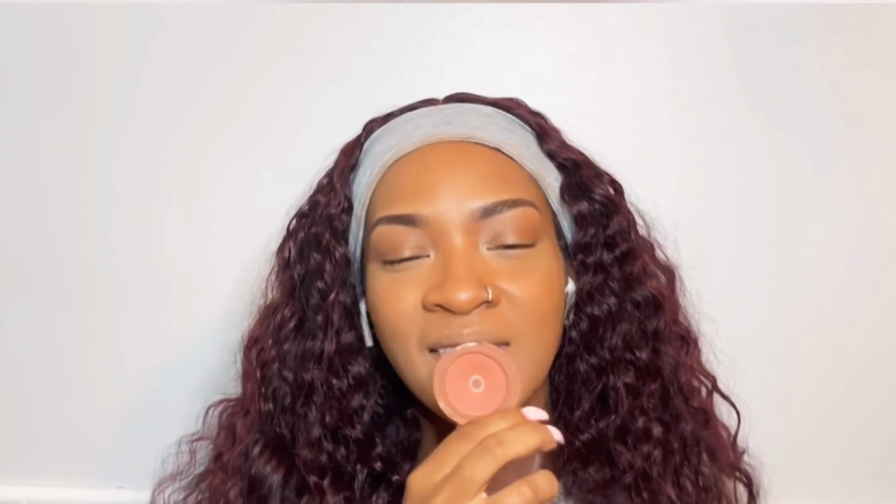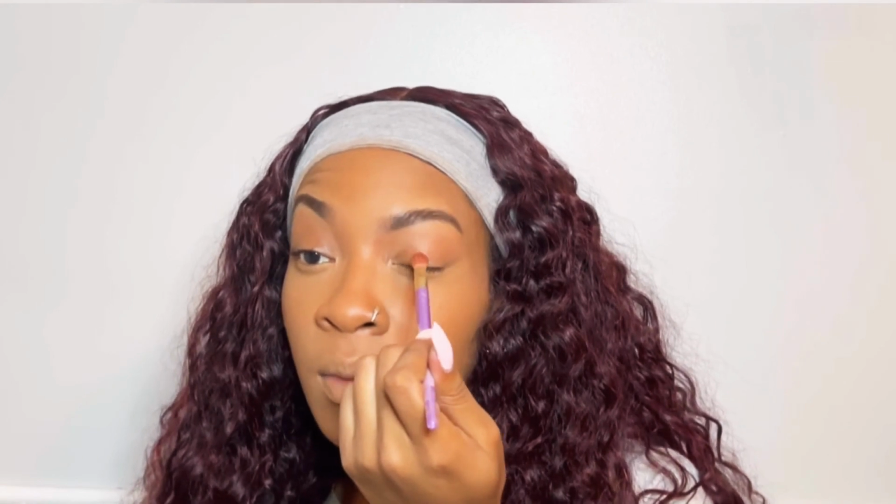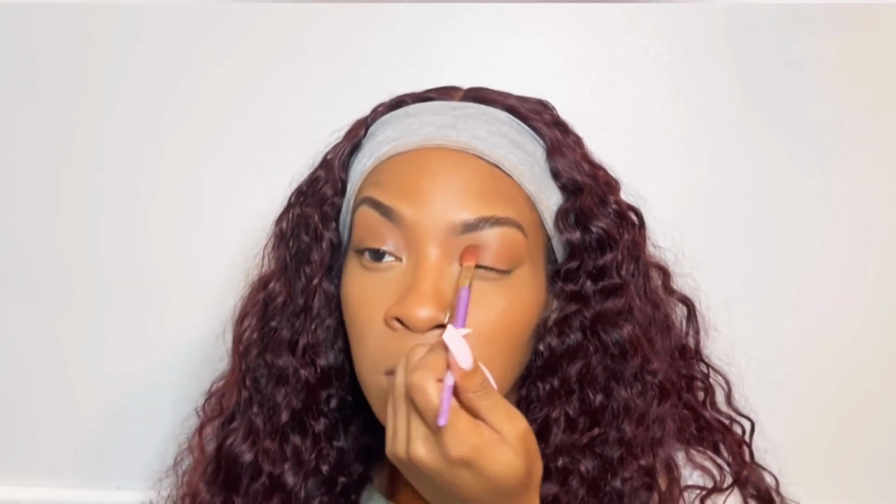I'm gonna take an orange colored blush, okay? And it is like a salmon color. And I'm gonna take a more dense, more compact blending brush and put that on my lid. Now the reason I'm using a blending brush and not a shadow brush is because I want the color to be there but not super duper noticeable. So I'm still gonna pat like I'm using an eyeshadow brush.